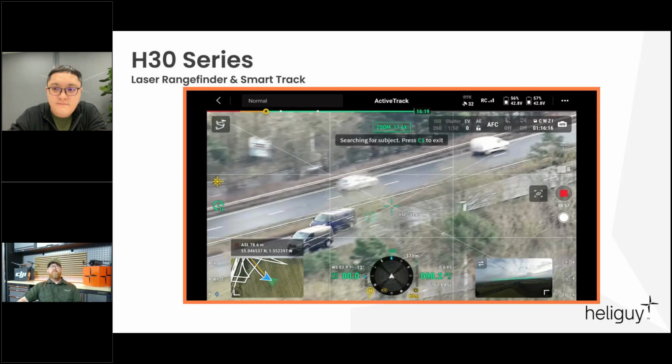However, with good camera skills and the Smart Track, you should never ever lose a subject. And again, that's been put into practice by myself and my team of instructors. And when we're out in the field with any emergency services or inspection operatives, we can teach them these techniques. Again, with good camera skills and good Smart Track skills, you're going to be able to keep a subject as long as possible.